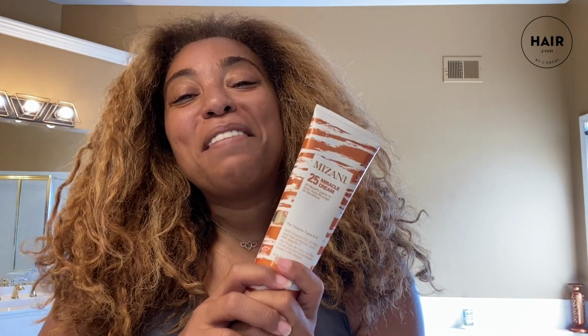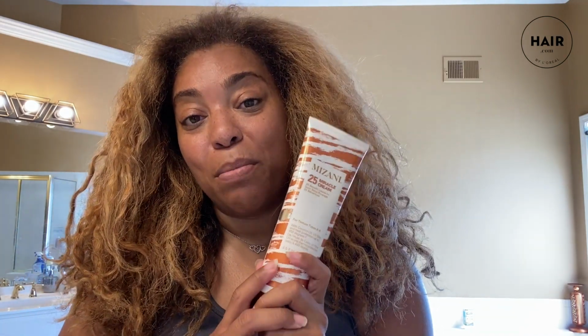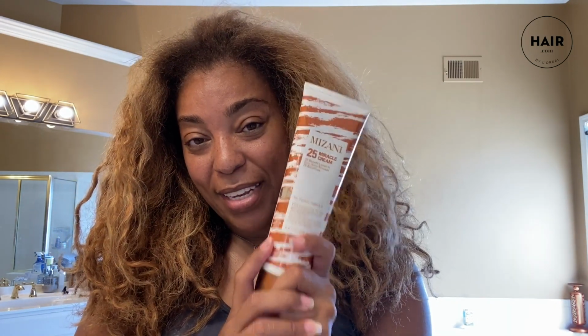Second thing I'm gonna use is the 25 Miracle Cream. So this is my fave. Now I used to say the 25 Miracle Milk was my fave, and it's still my fave. It just depends on how I'm wearing my hair. So when I blow dry my hair, I use the milk. When I wear my hair curly, I use the cream. So the 25 Miracle Cream is what I'm gonna be using today as my leave-in and detangler.